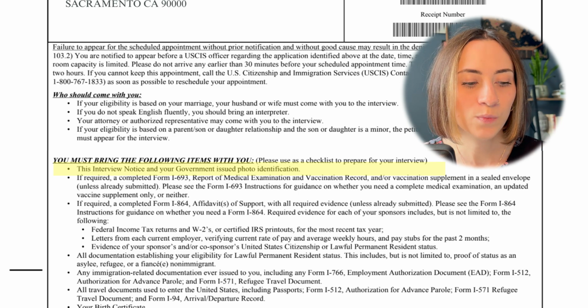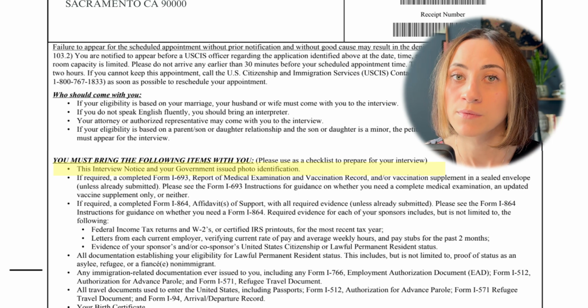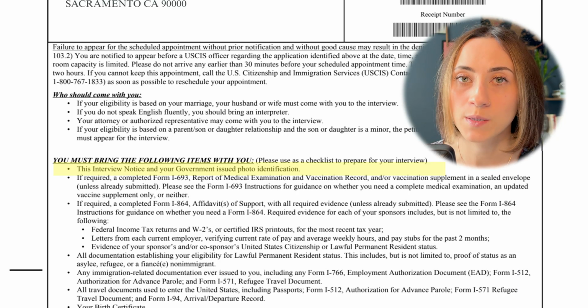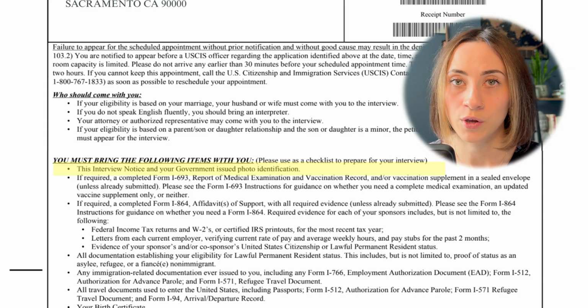Next, they're asking that you bring your government-issued photo ID. For the applicant who's applying for the green card, that would be your foreign passport. If you have multiple passports, bring all of them with you.